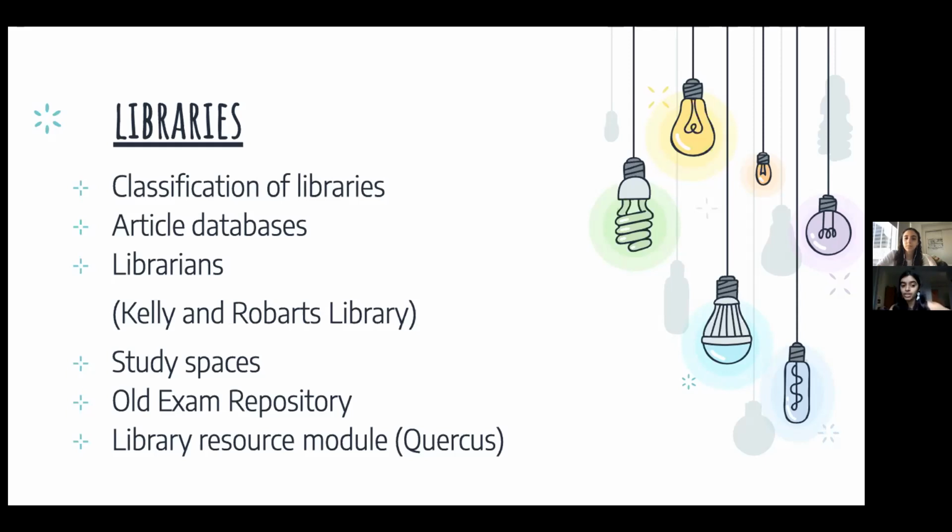And that's why we're going to be talking about the old exam repository, which is just a collection of past exams that exist on the library website. It's a very good way for you to practice and understand what the course wants from you, the expectations, what type of questions you may be asked, and it helps you mold your studies. I have used the old exam repository on multiple occasions and it has really helped me get accustomed to the way different courses ask different questions.